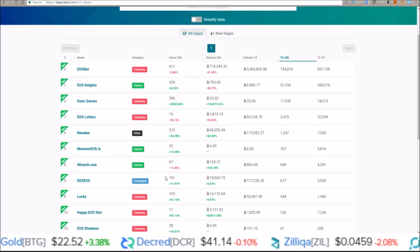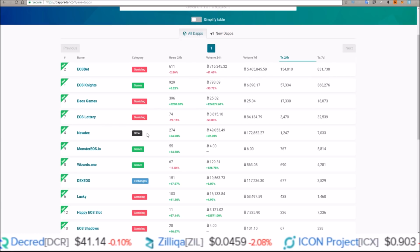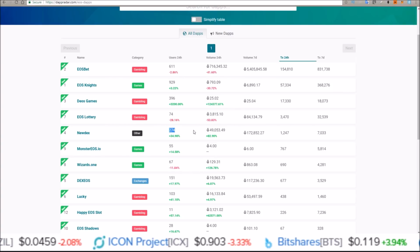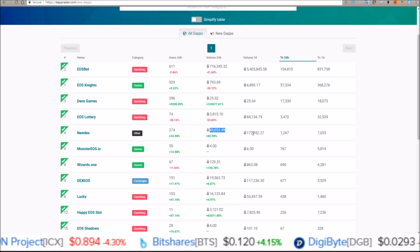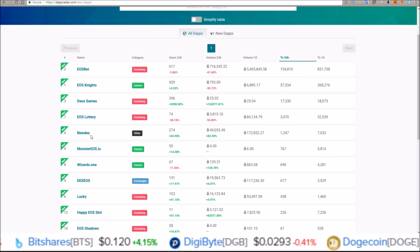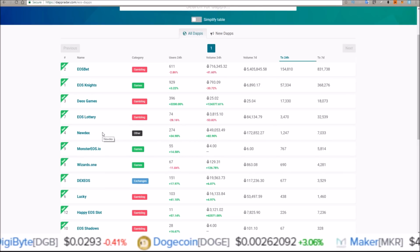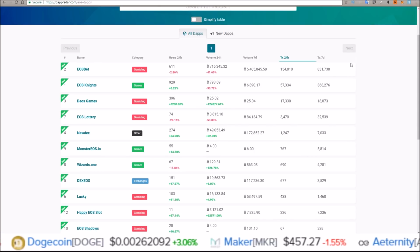But this is going to change every 24 hours. We could see Dexeos come up here and get on the same page or even overtake Newdex. But as of right now, with 120 more people trading on Newdex over the last 24 hours, over double the volume and double the amount of trades, Newdex is definitely the decentralized exchange I would be using if your coin is on there. The coin you either want to sell or buy is on there. Newdex definitely looks like the one with the most liquidity here.